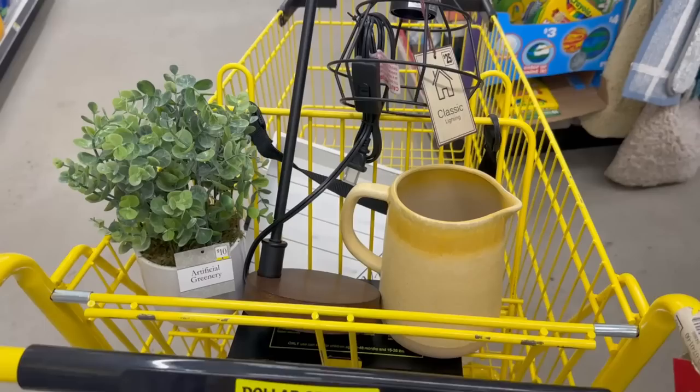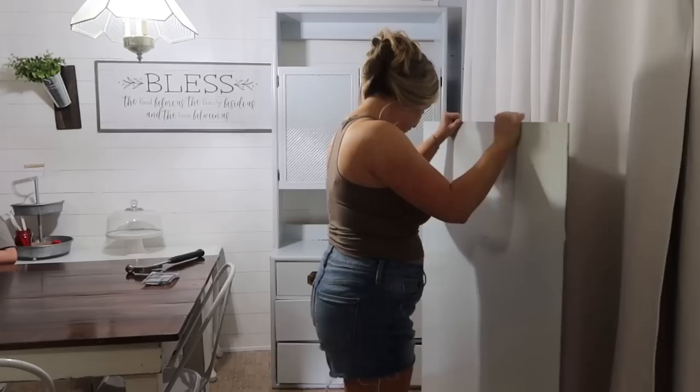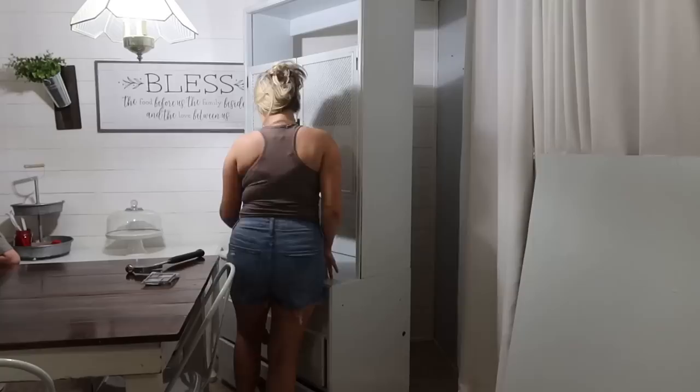So back home, I'm going to go ahead and put the back on. I'm just using some finishing nails to do that, and then I can go ahead and put it where I want it to go.